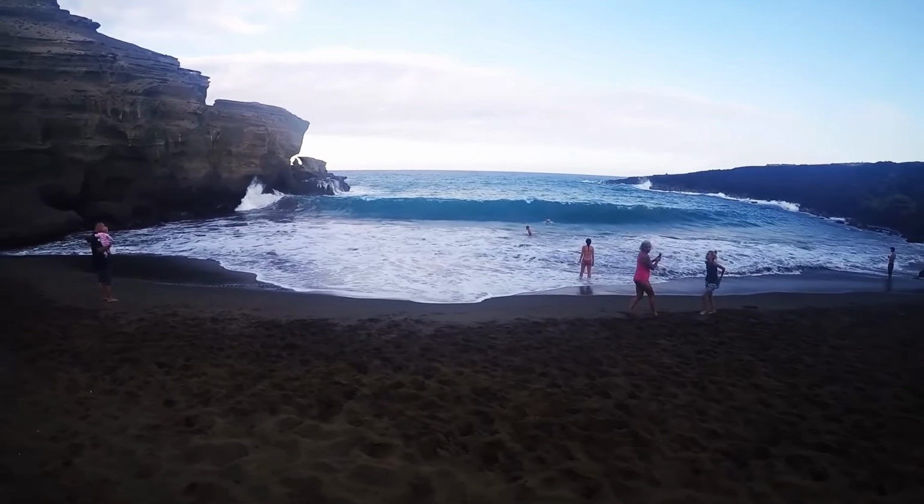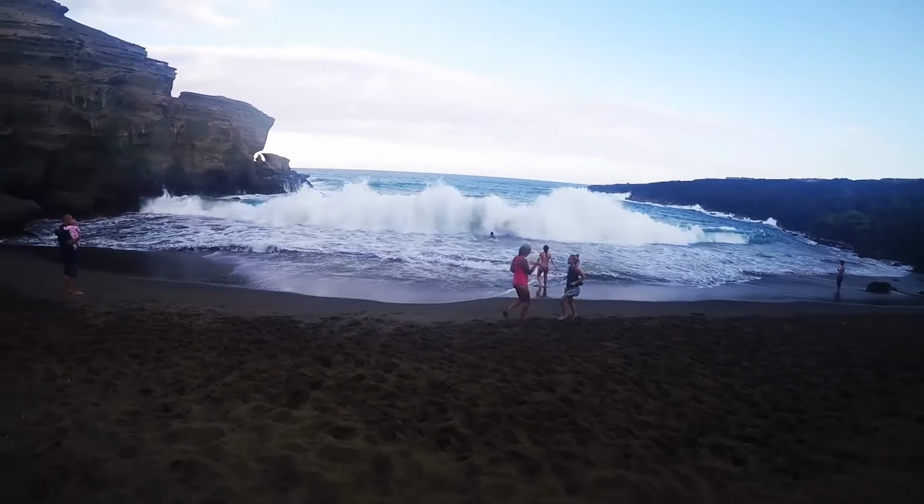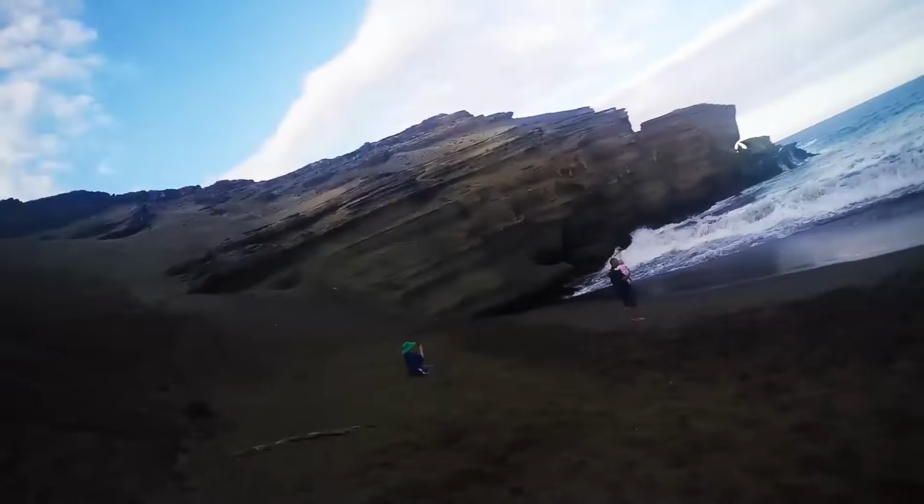And yeah, I forgot to tell you, this is actually one of the four green sand beaches in the world. So there are only four green sand beaches in the world. This is one of them. So if you are in Big Island, do check it out.